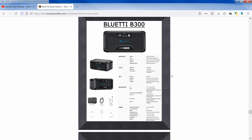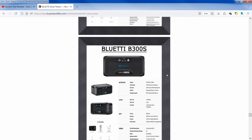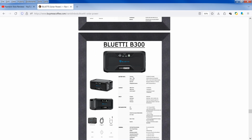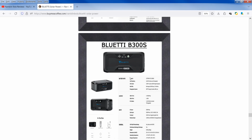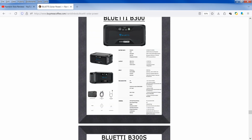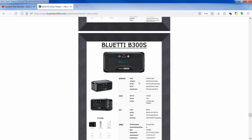So now you have the cheat sheets to explain. Now you have the B300 and the B300S. Did you know the difference? Well, this one you can't use on the AC300 system. I bet you didn't know that, or maybe you did. This one you can use on the AC300 system, and this one you cannot. This one you can only use on the AC500 or larger systems because it has built-in heaters.